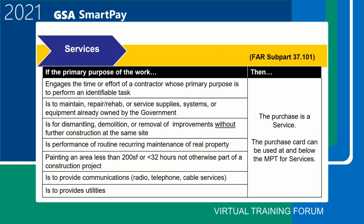In the Purchase Essentials class, we discuss that services are defined as directly engaging the time and effort of a contractor whose primary purpose is to perform a task rather than furnish an end item of supply.